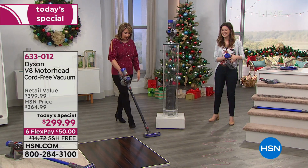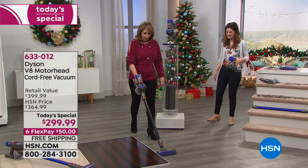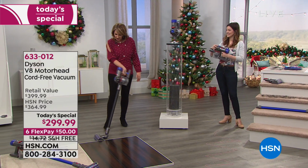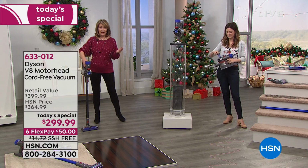I bet you do. Look at how it just maneuvers. I love how it's getting right up to the side, right up next to the wall. I love that. Look at how it turns corners. This is really such a smart design. I really love it. And plus it has HEPA filtration, which means HEPA is a Class 2 medical device.